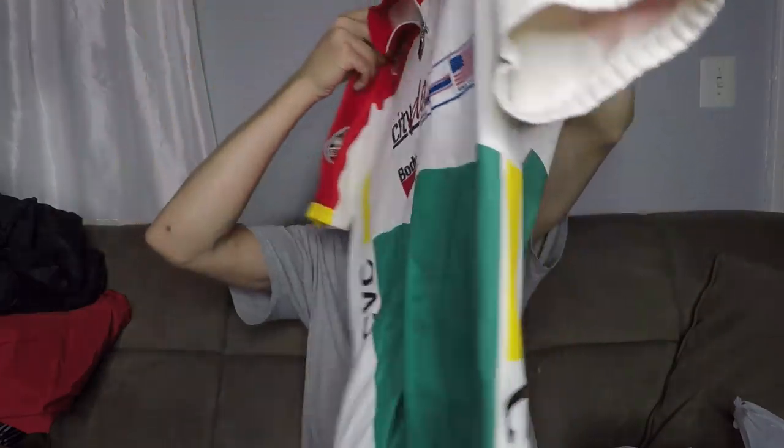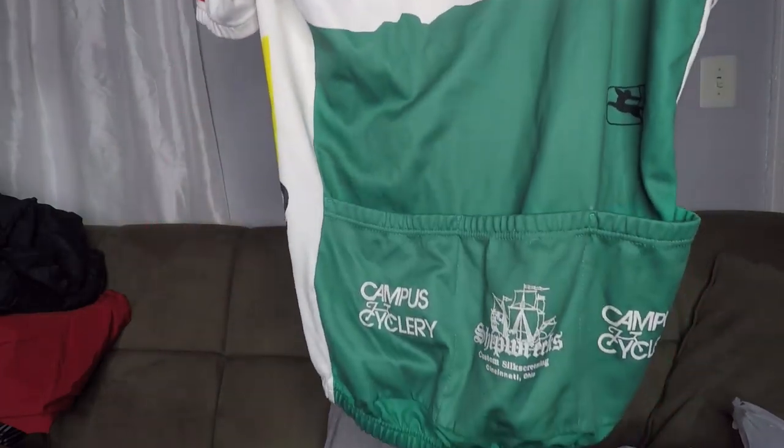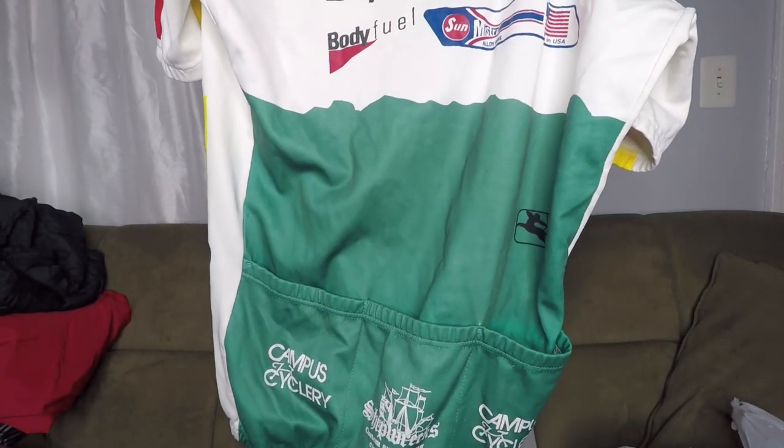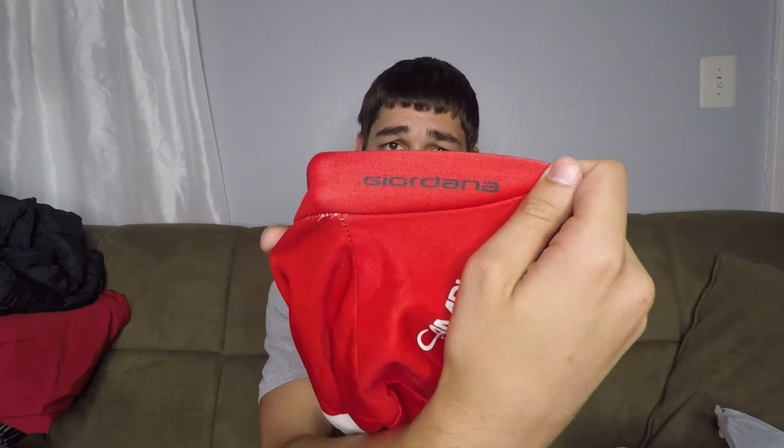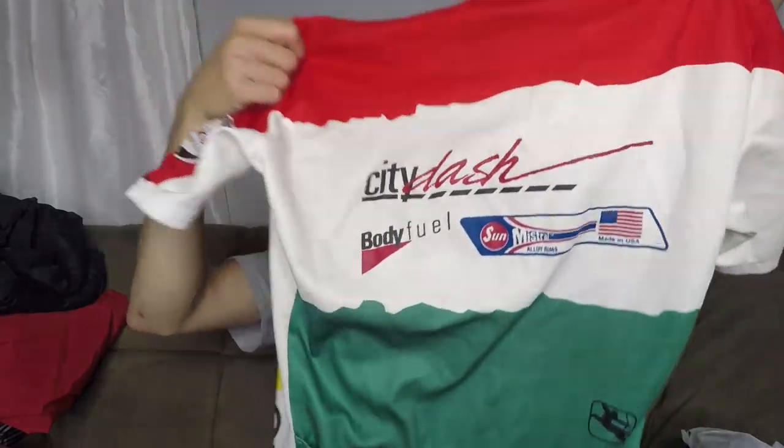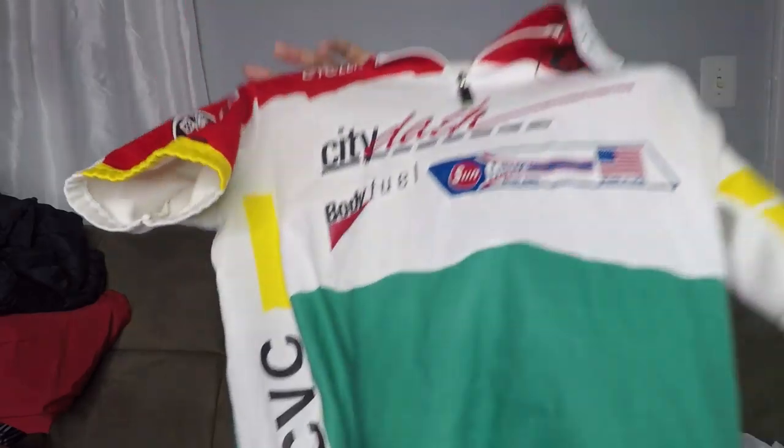Here's an item I want to talk about. This is a cycling jersey. As you can see right there, it has the pockets in the back for your water bottles or your snacks or whatever you're bringing. But the reason I picked this one up was because it's a Giordana. I don't know how to say that very well, but I've sold this brand before, and it is a good brand to sell in cycling jerseys.